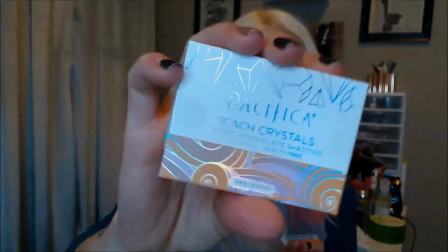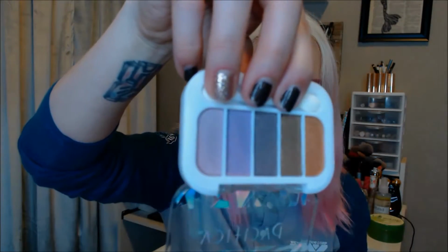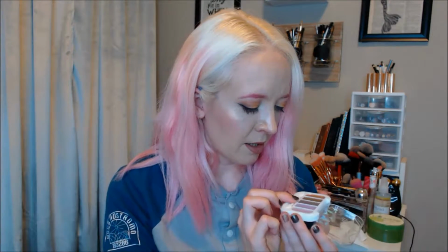All right. And what is this? Something in bubble wrap. Okay, so we have Pacifica, which, like, great brand, Pacifica. Beach crystals, natural mineral eyeshadows, vegan and cruelty free. Yay, cruelty free. Okay, not gonna lie, this holographic gets me every time. Like, I want everything with this holographic. Everything. All right. So this is what we're looking at here. That's actually really pretty. We've got some coppers and some bronzes, and it looks like a taupey purple and a purple and a lavender. So let's get into this and get some swatches.